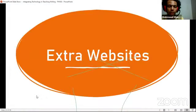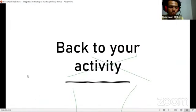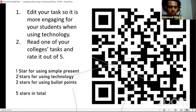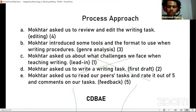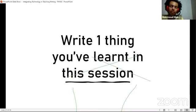And that was when I introduced you to this starring system. Like 1 star for using simple present, 2 for using technology, and 3 for using bullet points. Yes, and this is called the process approach. The process approach, these are the stages of it.